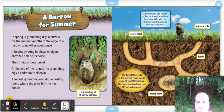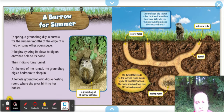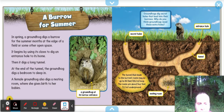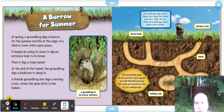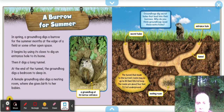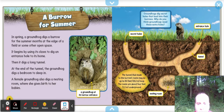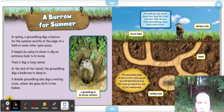A burrow for summer. In spring, a groundhog digs a burrow for the summer months at the edge of a field or some other open space. It begins by using its claws to dig an entrance hole to its home. Then it digs a long tunnel. At the end of the tunnel, the groundhog digs a bedroom to sleep in. A female groundhog also digs a nest room where she gives birth to her babies. A groundhog at its burrow's entrance.